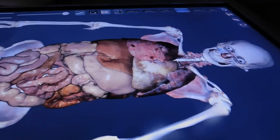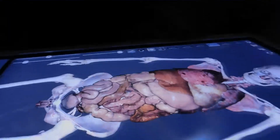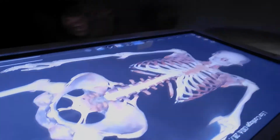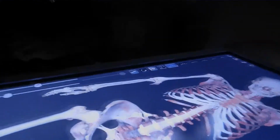Systems of the human body. We can take a look at whole systems, as you can see. We can also isolate individual bones and organs. We can make virtual incisions to see inside things. Awesome. All you know is what you want to get a closer look at.